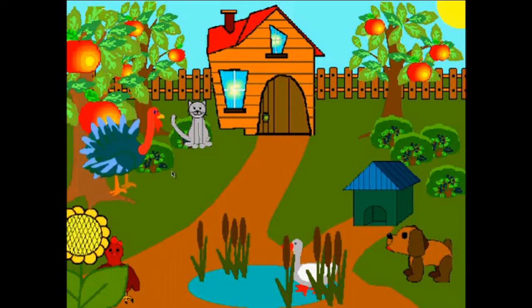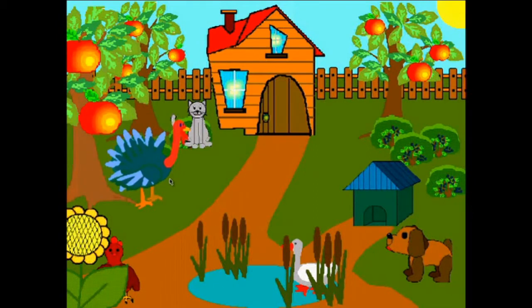Turkey. Very well. Look at the picture and find the goose. Goose. Very well. Look at the picture and find the hen. Hen. Very well. Hen.